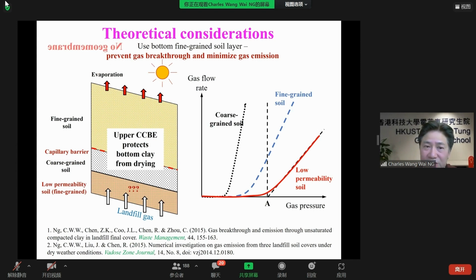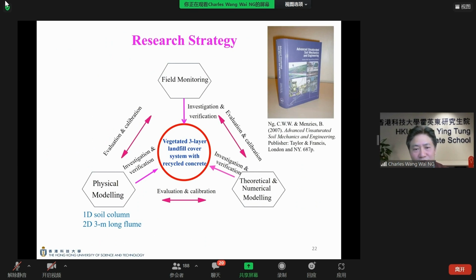Now, again, this is without geomembrane. So let me focus on today's presentation here. Our objective is to investigate, or explore, the vegetated three-layer landfill cover system with recycled concrete.